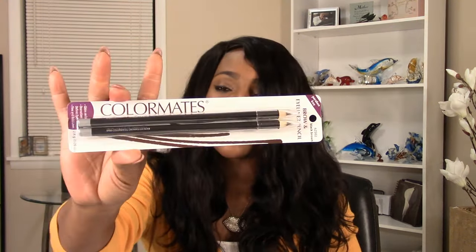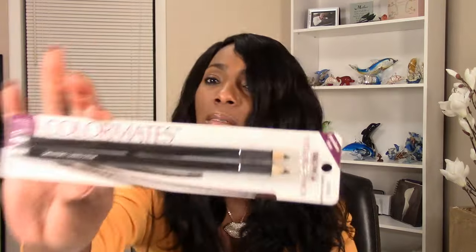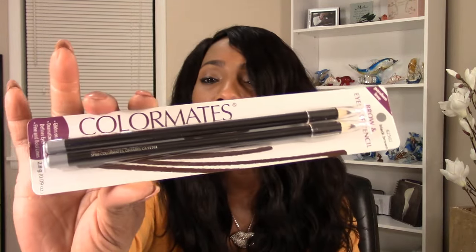Okay. This is just some pencils, the Color Mates, and I picked these up at Big Lots. So just some eyeliner and eyebrow pencils. Just wanted to try and see how those work.